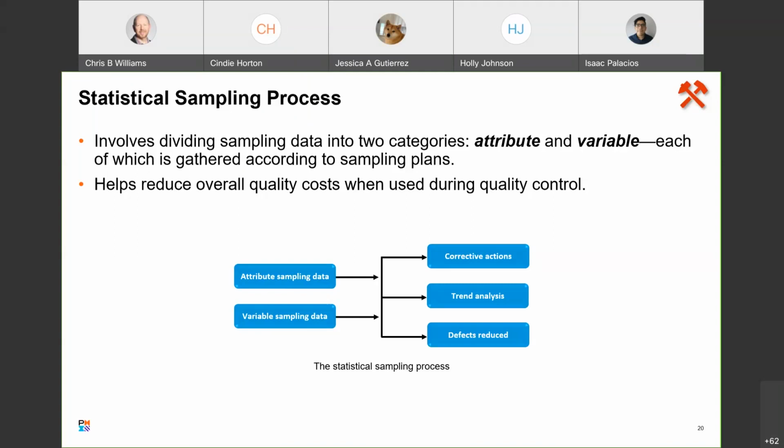Then when we talk about variable sampling data, this is data from a sample that's measured on a continuous scale, such as time, temperature, and weight. For variable data, the compliance to specifications is rated on a continuous scale. Measurements can fall between an upper and a lower range. To implement a variable sampling plan, you'll collect a sample of the product and take some specific measurements to determine if the sample meets quality specifications. Variable samples typically provide the same level of accuracy as attribute samples with much smaller sample sizes.